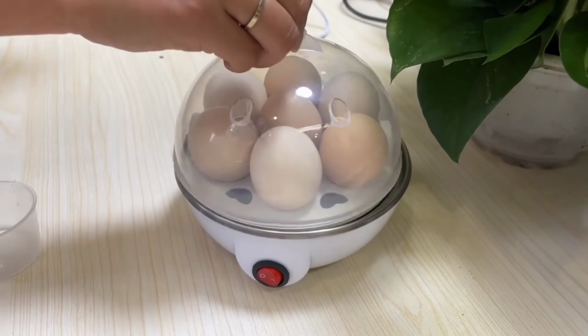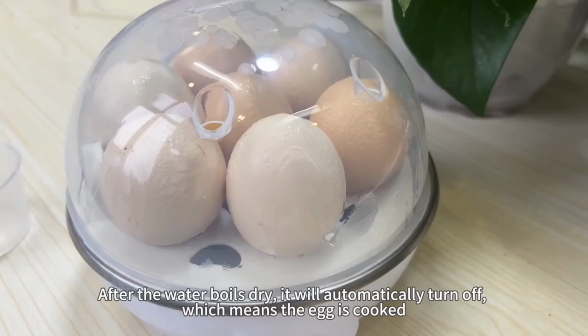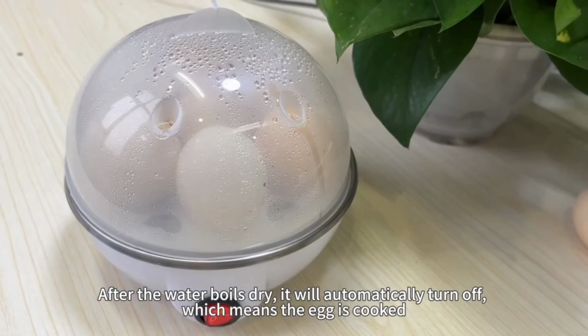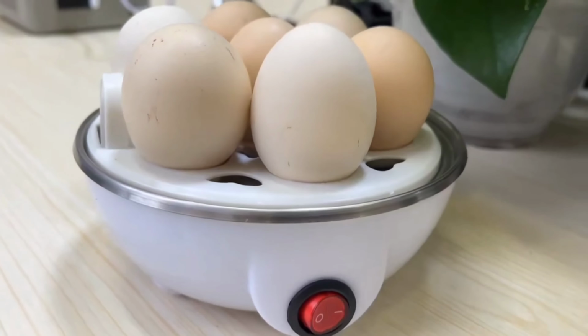Say goodbye to the hassle of cooking eggs on the stove. This egg cooker is here to simplify your mornings and make breakfast a breeze. Get yours today and enjoy perfectly cooked eggs every time.